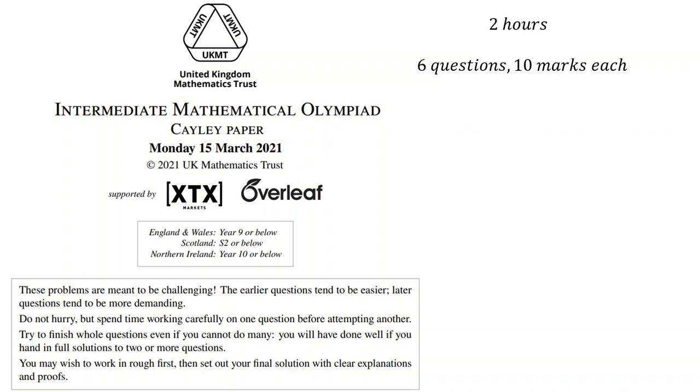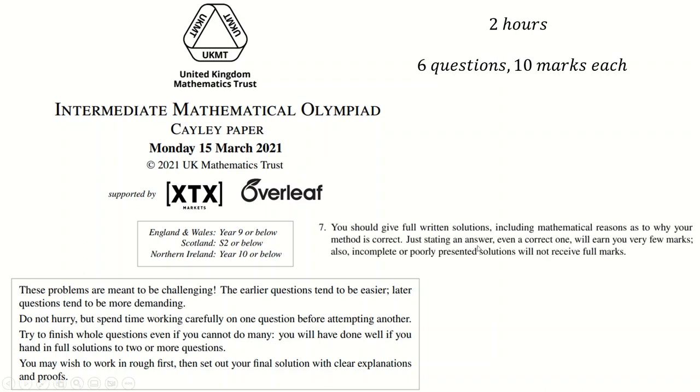Someone actually marks all of your work, so you need to make your working look good and it can award you marks even if you don't get the entire question. It does specifically say just stating an answer, even if it's correct, generally earns very few marks. They're looking for you to argue properly and present properly and show how you've got to those answers.